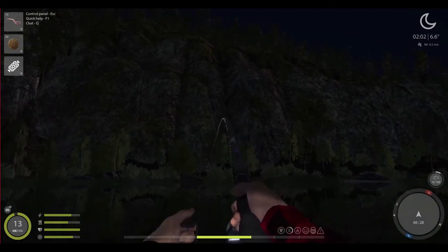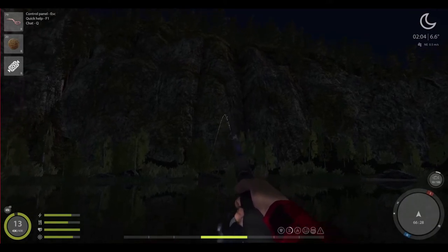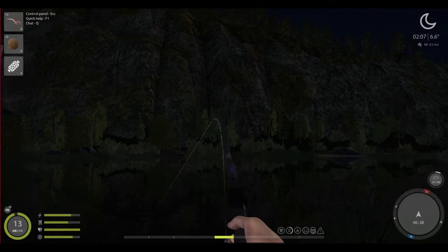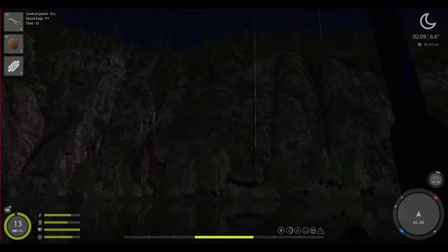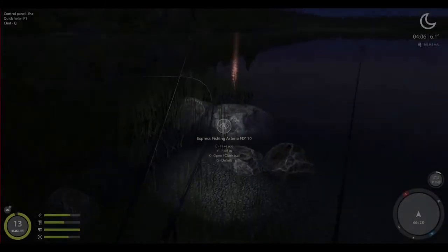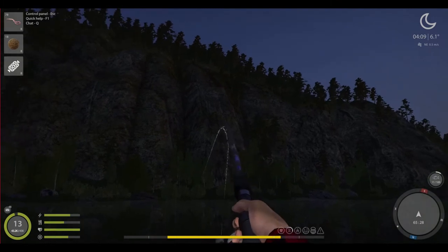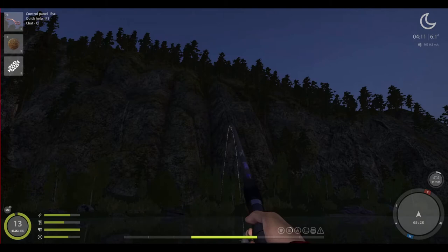It's running weird. I don't think it's a burbot, but it might be. Pretty rusty, man. I missed fishing. Nope, that's a burbot, all right. $9.21. Ooh. Ooh, I like the size of this. We got more drag.